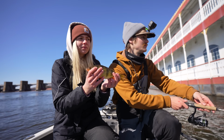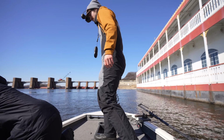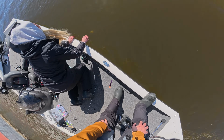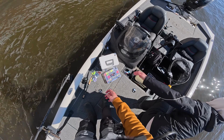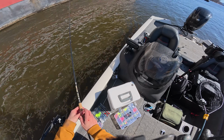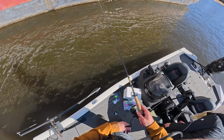I don't want to hit this boat here. Yeah, just send him right back. There you go. Nice job. Got the skunk out of the boat. Now it's only up from here. It's a good sign. There is definitely a lot of fish over here.